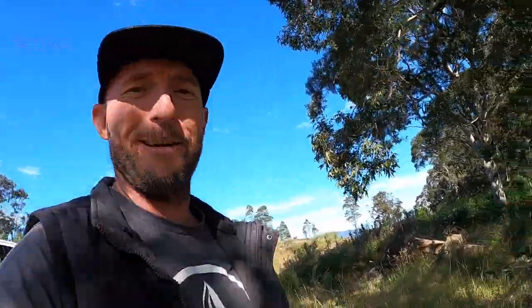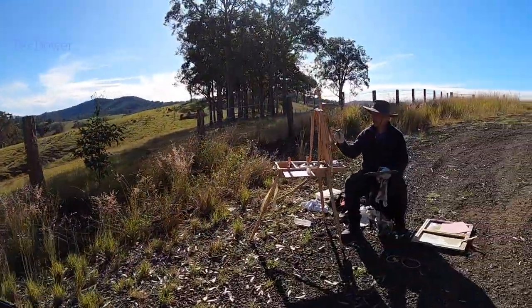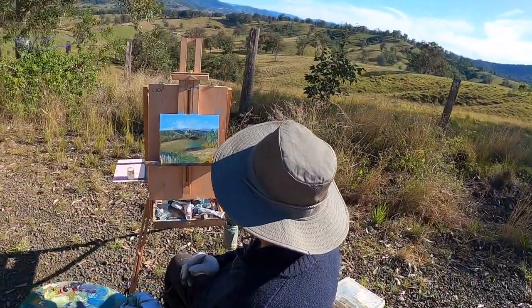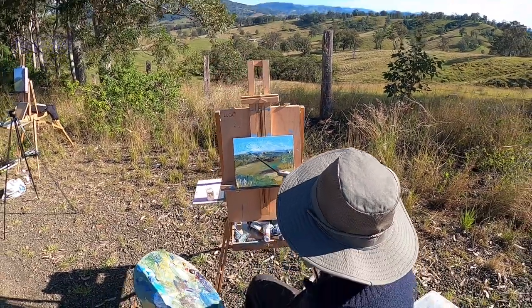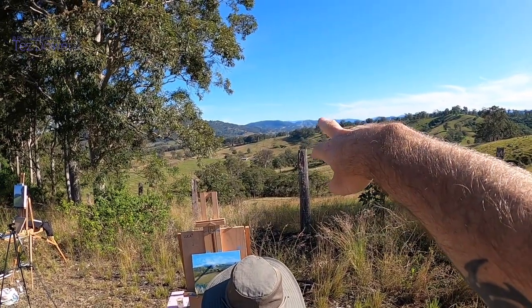Oh, bloody hell. Okay, done the painting in an hour, folks. Michael's just about done, but he's just doing a little bit more, just fixing up the distance a little bit, to create a bit more distance in his. But yeah, he's done. So he was doing that scene looking down that way.